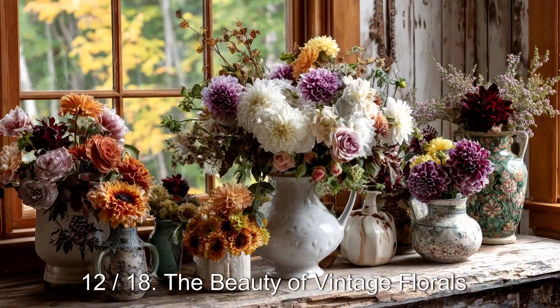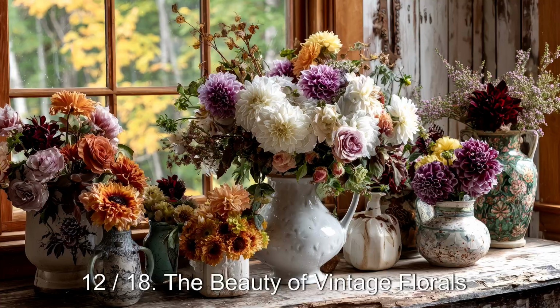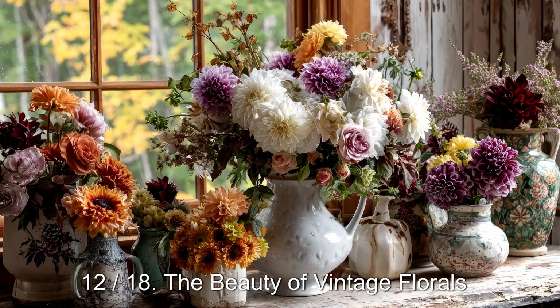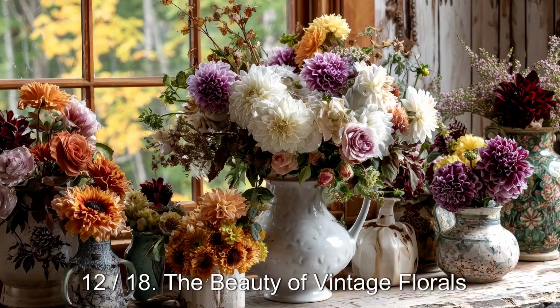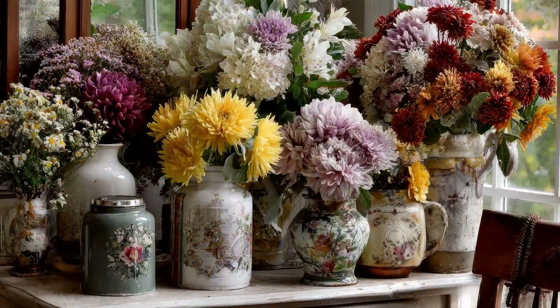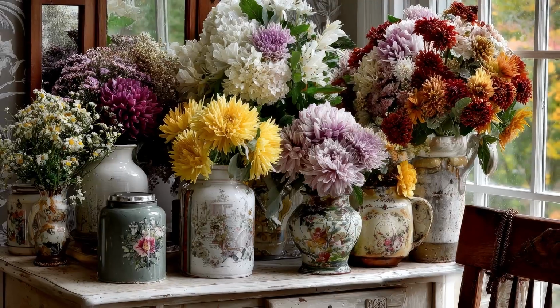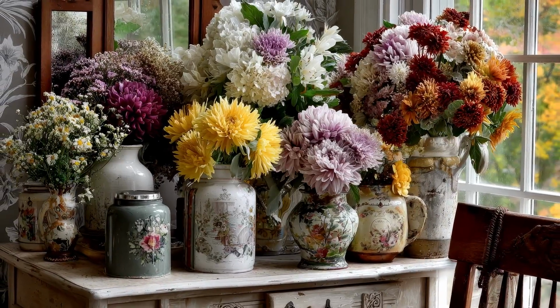The beauty of vintage florals. Bring the beauty of fall indoors with vintage floral arrangements. Use old vases or containers to display seasonal blooms like mums, dahlias, and sunflowers. These arrangements can add a touch of elegance and nostalgia to any room.